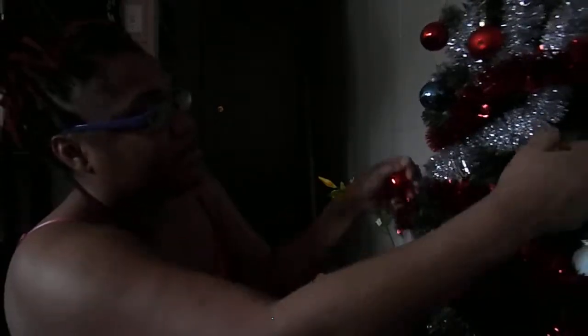So I'm just taking the Christmas tree apart. Oof. This is a lot. Okay, I'm taking it down. Taking the stars off.